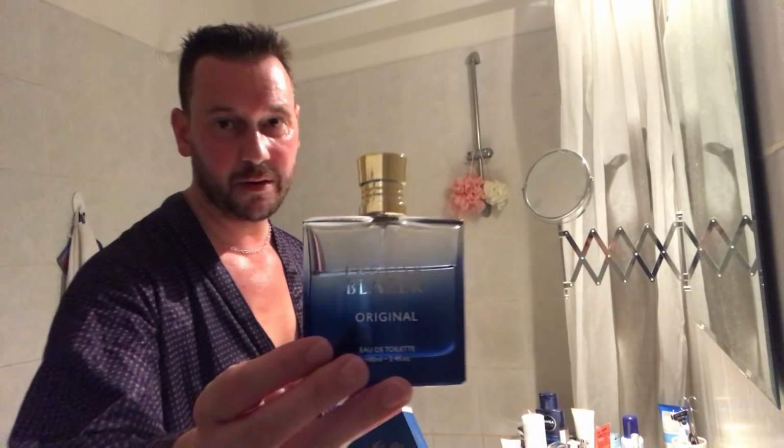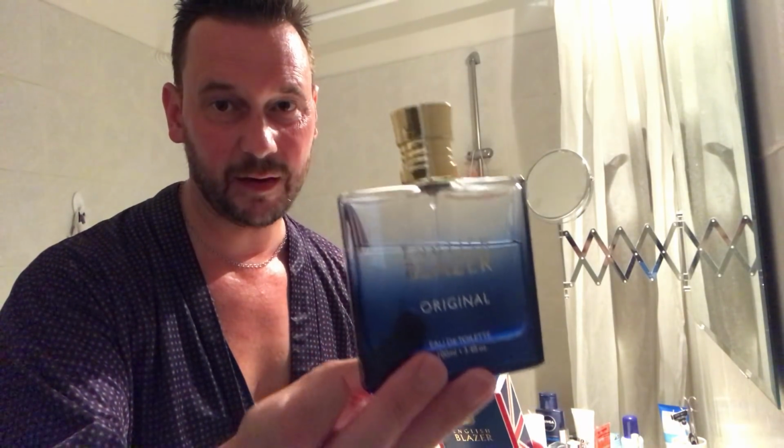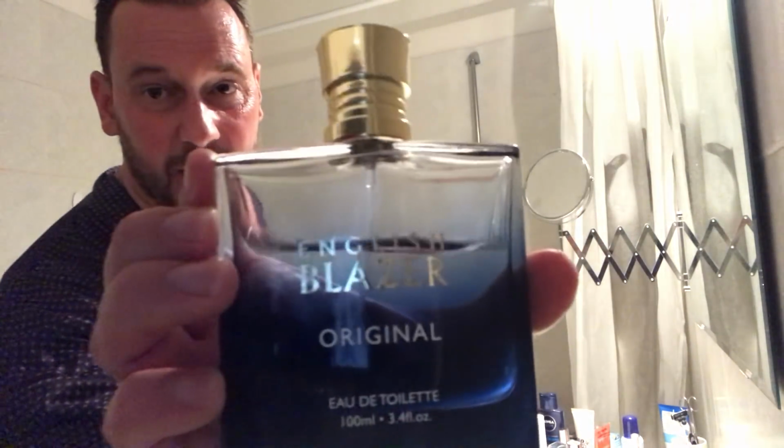English Blazer. Now, how can it get more English than that? Half of the Union Jack here and the other half over there. Heavy glass, golden cap, it's plastic, and this great heavy glass bottle with this type of descending blue color, and the name, obviously, it's English Blazer, the original as it's called now. As I say, it has been released by Yardley in 1989, and I first used it in 2004.